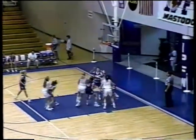A game IPFW really has to win because they have a big one coming up Saturday night. Jones with her first miss of the night. IPFW 3-for-4 from the field at that point. Working baseline, this is Carey, misses. Newhart pulls the board down.